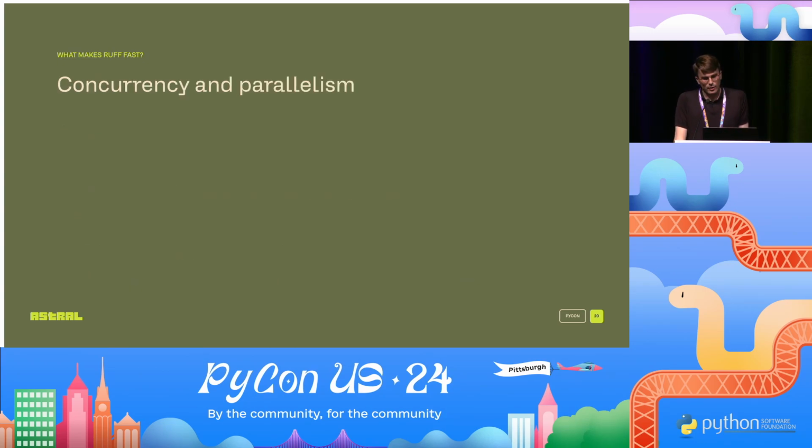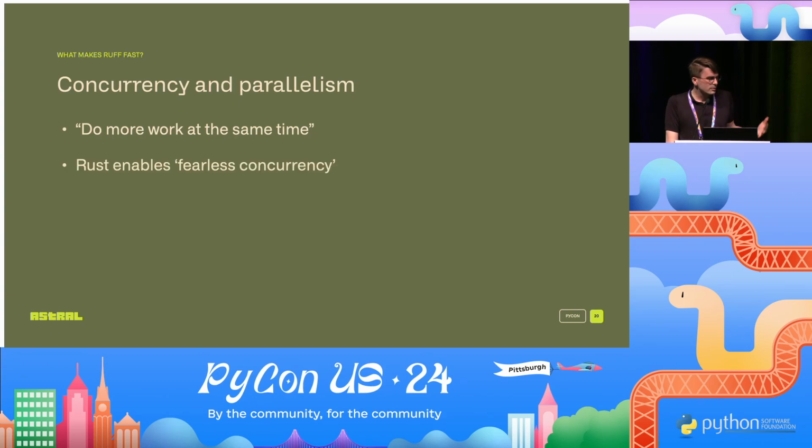The next thing I think about when I think about what makes Ruff fast is trying to do more work at the same time. So broadly, concurrency and parallelism, and viewing that as something that we want to maximize as much as we can. Rust is a big part here. Rust has this idea of fearless concurrency, where most concurrency bugs ideally are actually compiler errors. So the compiler should not let you write a lot of concurrency bugs.